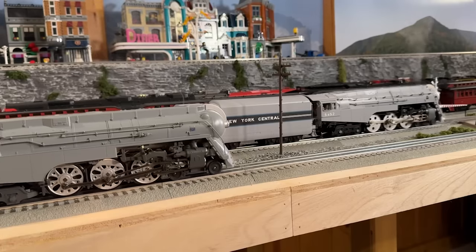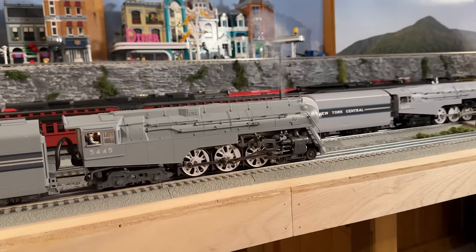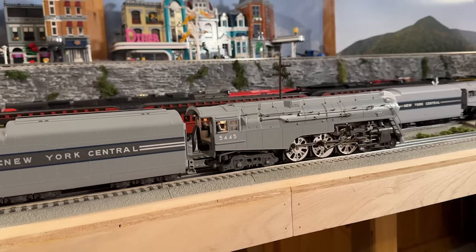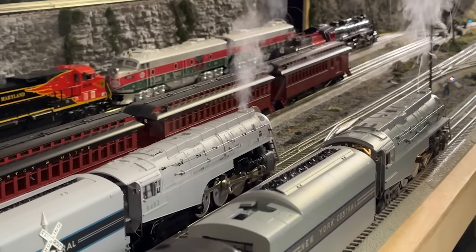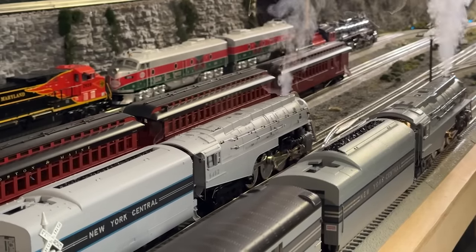Even the MTH Premier version that you're seeing is one of at least two variations that MTH made. This is the Proto 2 version, which is a little bit older. And they also made a version in Proto 3, which has more of a brownish tint to it. Really pretty engine. I don't have one of those. Should probably get one of those.